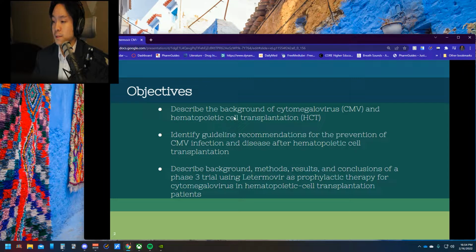So our objectives today are to describe the background of CMV and HCT, identify the guideline recommendations from the ASTCT 2021 guideline for the prevention of CMV infection and disease after hematopoietic cell transplantation. We'll also describe some of the sections of this phase 3 trial with the use of Letermovir.